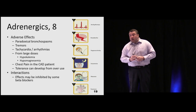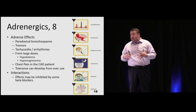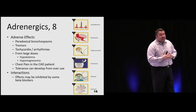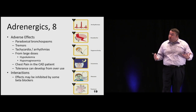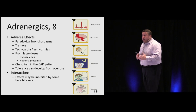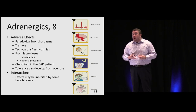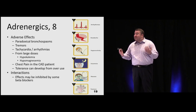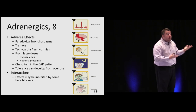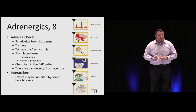There is some concern for tolerance over time. So if they've been using this for 20, 30 years, they may have less effect. If your patient's on a non-selective beta blocker, especially like propranolol, that may inhibit the effect of a beta-2 agonist like albuterol or levoalbuterol. So just keep that in mind. If they're taking propranolol, or another non-selective beta blocker, that may inhibit your therapy. It may be worth considering a reversal. We'll talk about that a little bit more later in tox.